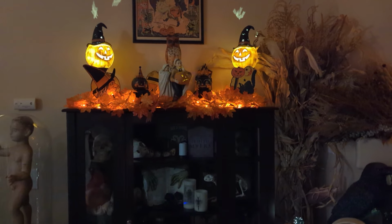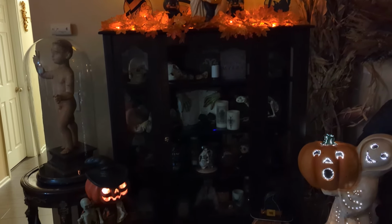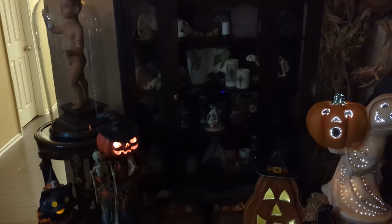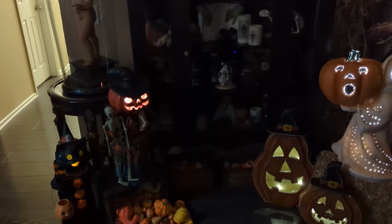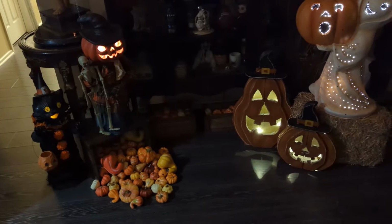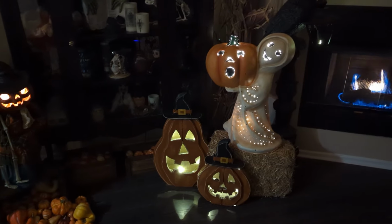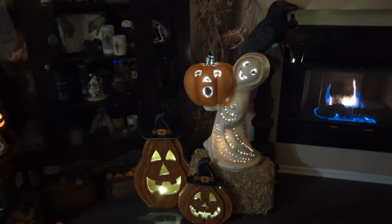Now it's time to take a look at the finished product for every space that we decorated today. Thank you all so much for hanging out with me and decorating for Halloween. I was so excited to bring these spaces to you, and I hope it gave you all the Halloween magic, and I hope all of you are having a safe and a very happy Halloween.